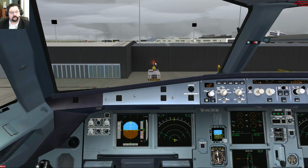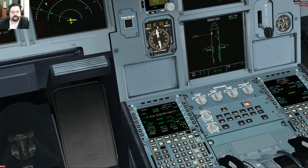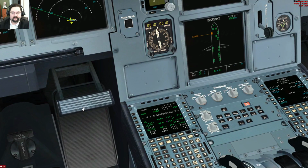Jetstar 772, go ahead with your readback. Jetstar 772 cleared to Adelaide, Nevis 5 departure, runway 34, initial climb 5,000, squawk 3125, departures 118.9. Jetstar 772. Okay, it's runway 34. Melbourne Ground, Jetstar, turn the radio off for a bit.